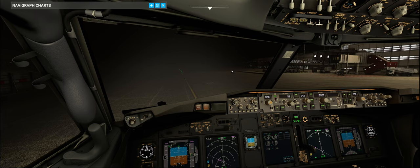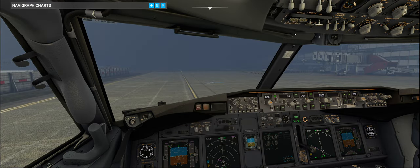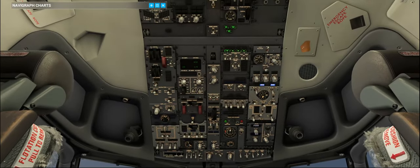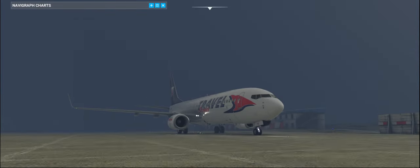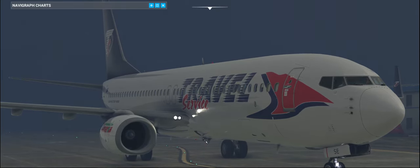Now I will make a little bit of a mess with the weather. The retractable landing lights have three positions. This position in the middle has the functionality that you can see, it will retract.